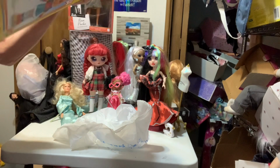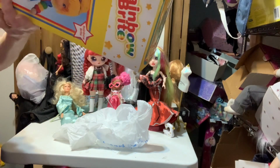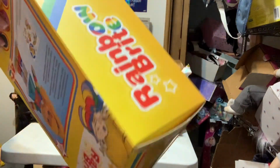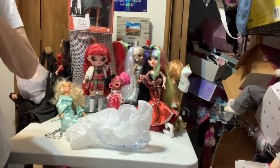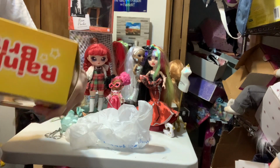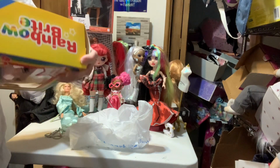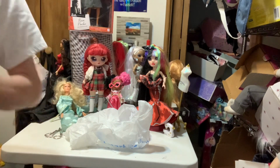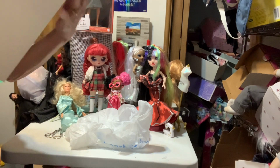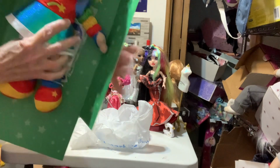Okay. She's just kind of like this. Maybe it's got to pull hard enough. It should come out. There we go. Maybe I can just keep her strapped in, but you can see her a little better.